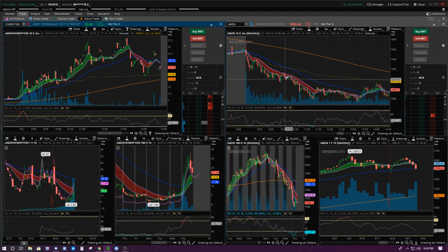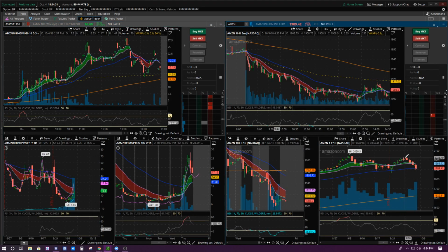But that was the Amazon call. Like I said, I'm not going to go into super detail. I'm just going over what we saw. Obviously, it's in a downtrend. You had the crossover right here. It's under the VWAP, under the 50. Downtrend on the daily. Market was weak. Very good trade. Good bear flag setup. One of my favorite trades.